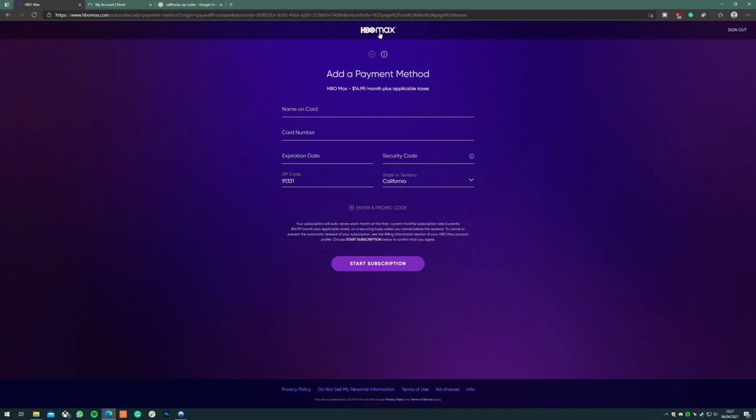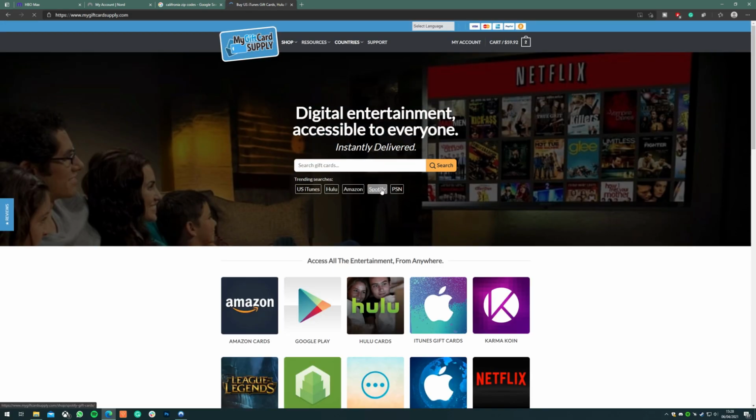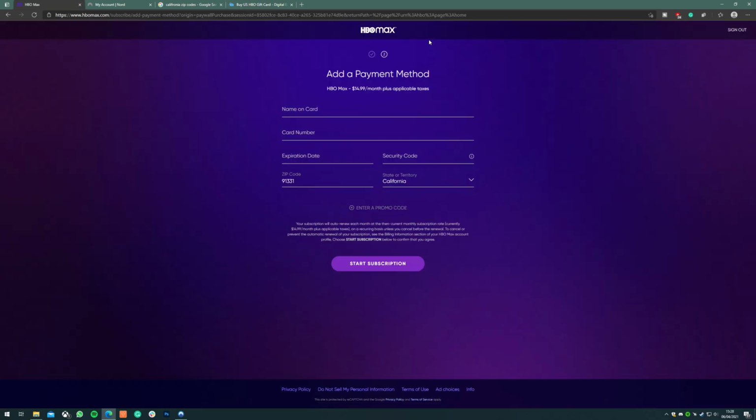You can also use HBO Max gift cards on your account, which you can find at mygiftcardsupply.com. Looks like this. If you just search HBO Max. Now these gift cards, when you purchase them, you are sent a gift card code, which you'll then put into your HBO Max account, and that will give you a top up on your account funds, and then you'll be able to just stream HBO Max without putting your credit card details in. So that's how easy it is to create an HBO Max account.